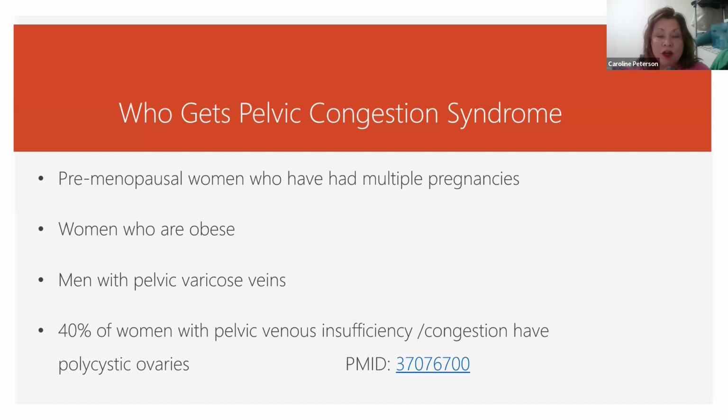This is most common in women, particularly premenopausal women who've had multiple pregnancies, women who are obese, men who have pelvic varicose veins. This is sometimes related to the prostate enlargement. It can be related to other things also.